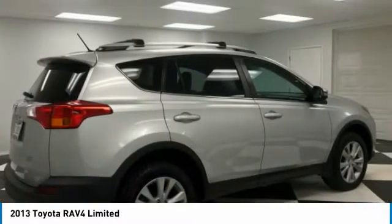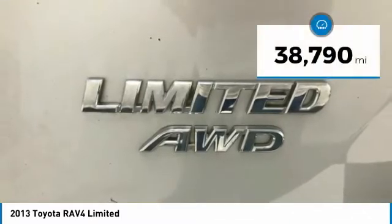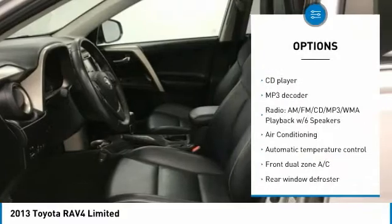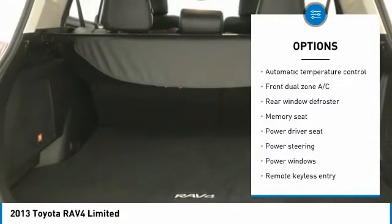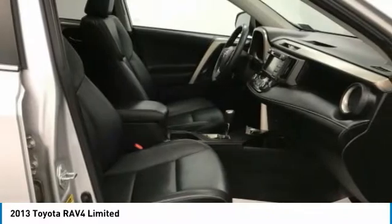This highly evolved, well-packaged crossover SUV lets you have it all and is priced below $20,000. This vehicle has less than 40,000 miles. Here are some of this vehicle's great options: traction control, dual airbags, air conditioning, leather-wrapped steering wheel, power steering, four-wheel disc brakes, CD player, electronic stability control, power windows, fog lights.